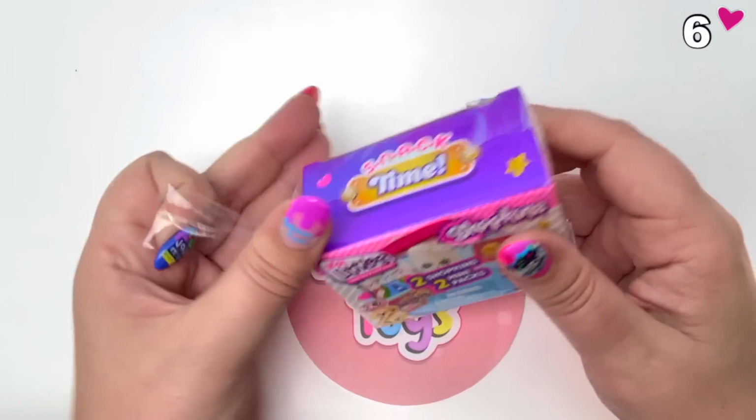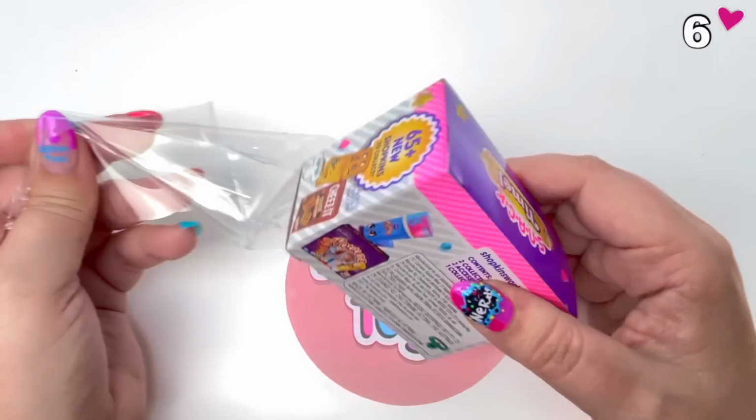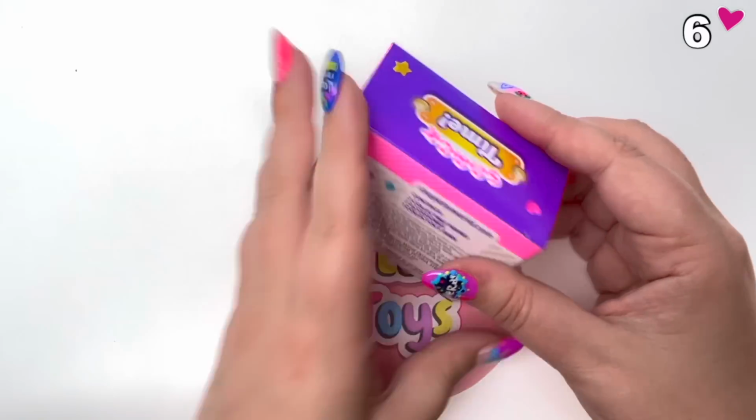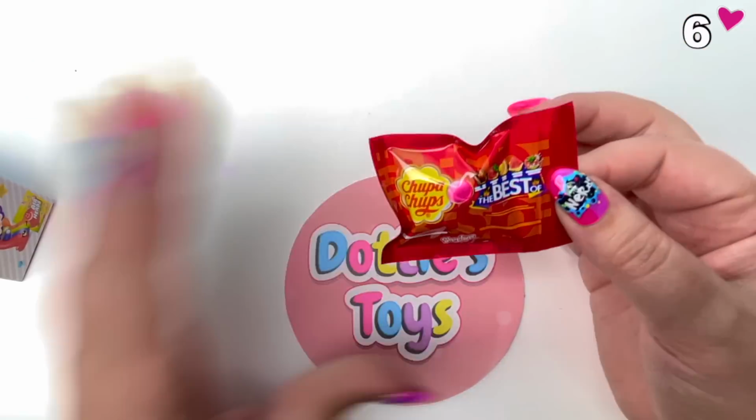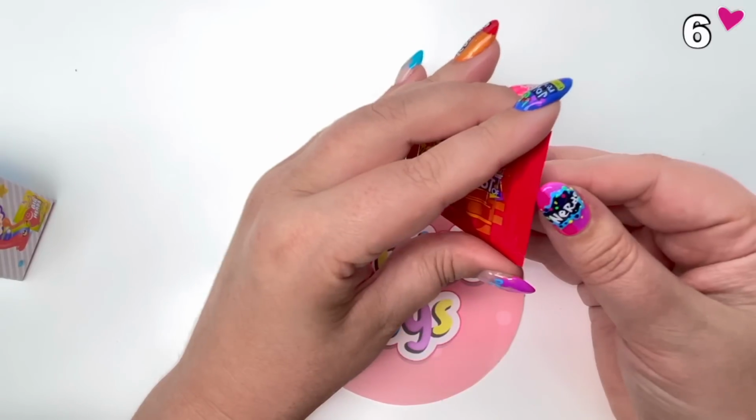Box number 3. I can't get over how exciting that was. I always get so excited when we find a new piece. All right, here we go. Box number 3. What's it going to be? And the first one we have is the Chupa Chups. Yay, we found the Chupa Chups.